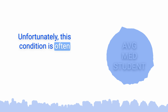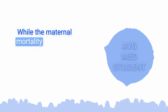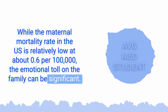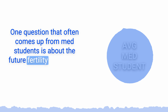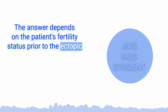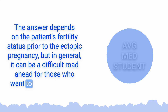Unfortunately, this condition is often fatal for the fetus and can cause great distress for the mother. While the maternal mortality rate in the U.S. is relatively low at about 0.6 per 100,000, the emotional toll on the family can be significant. One question that often comes up from med students is about the future fertility of patients who have experienced an ectopic pregnancy. The answer depends on the patient's fertility status prior to the ectopic pregnancy, but in general, it can be a difficult road ahead for those who want to conceive again.